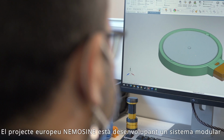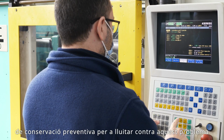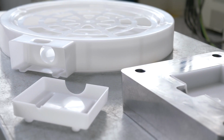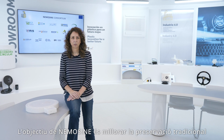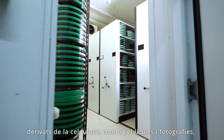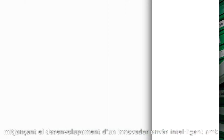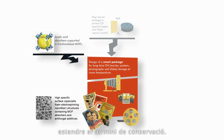The European project NEMOSINE is developing a modular system for preventive conservation to avoid this problem. NEMOSINE aims to improve the traditional storage solutions to preserve the 20th century cultural heritage based on cellulose materials such as films and photographs, by developing an innovative smart package with the main goal of energy saving and extended conservation time.